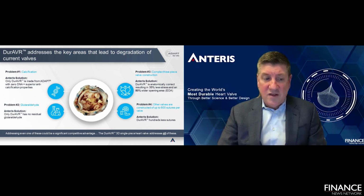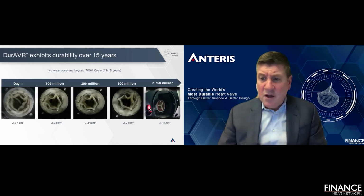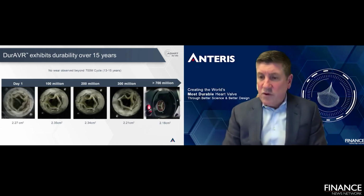It takes about 2 days to make one of the competitor valves, about 2 hours to make a DurAVR valve. Now, all of that probably doesn't mean a lot unless you can really show a valve is mechanically working. Now, nobody has 15 years of data in humans, but we all have these bench tests, these machines that accelerate the aging of the valve called cycle testers.